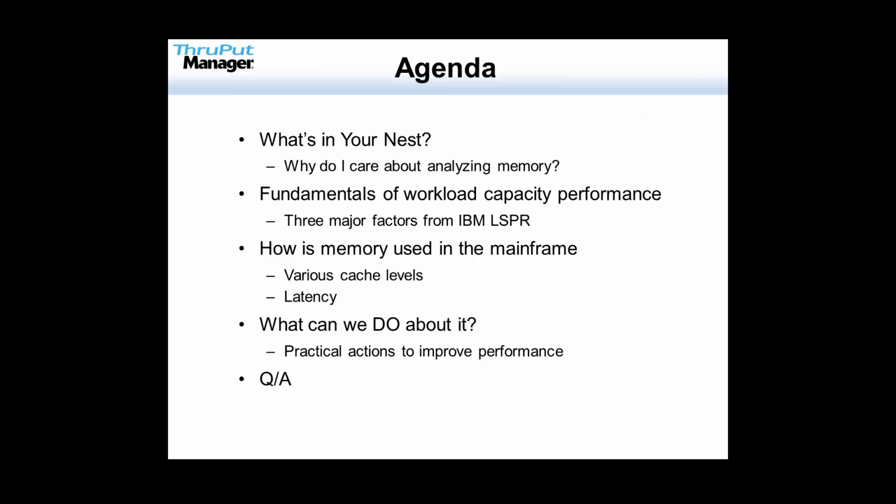The agenda will cover why you should care about analysis of memory performance, the 3 major factors in workload capacity performance with a focus on memory use. We'll talk specifically about how memory is used in a mainframe and even how you can improve your MIPS rate and prove it to your boss.